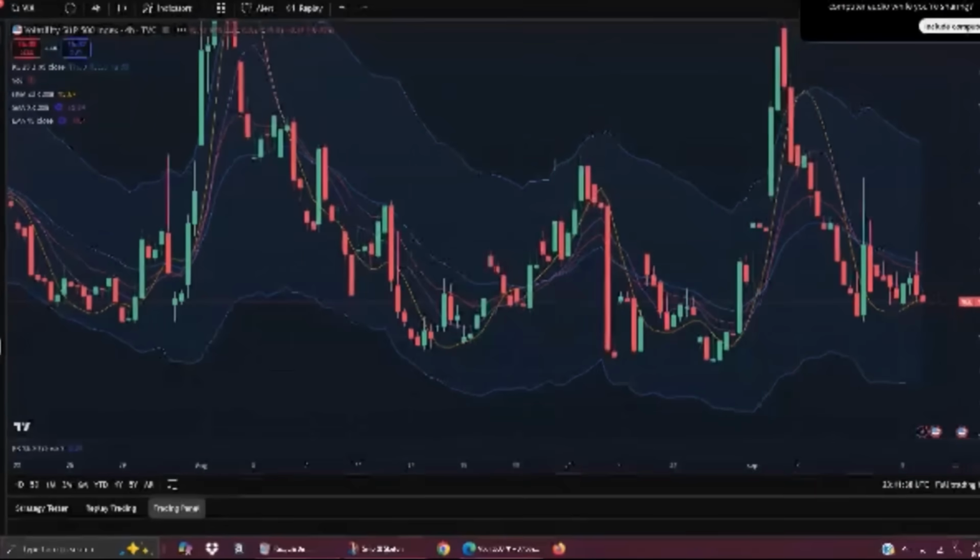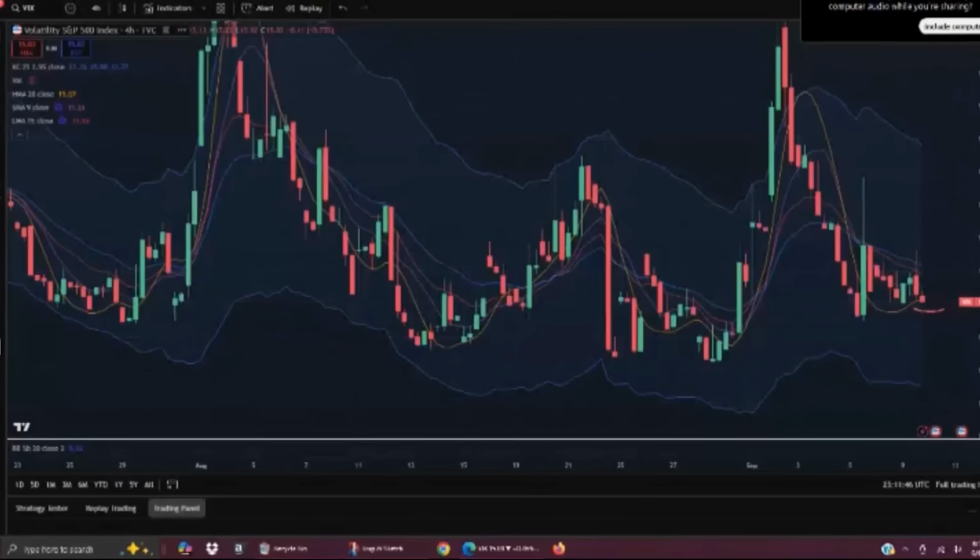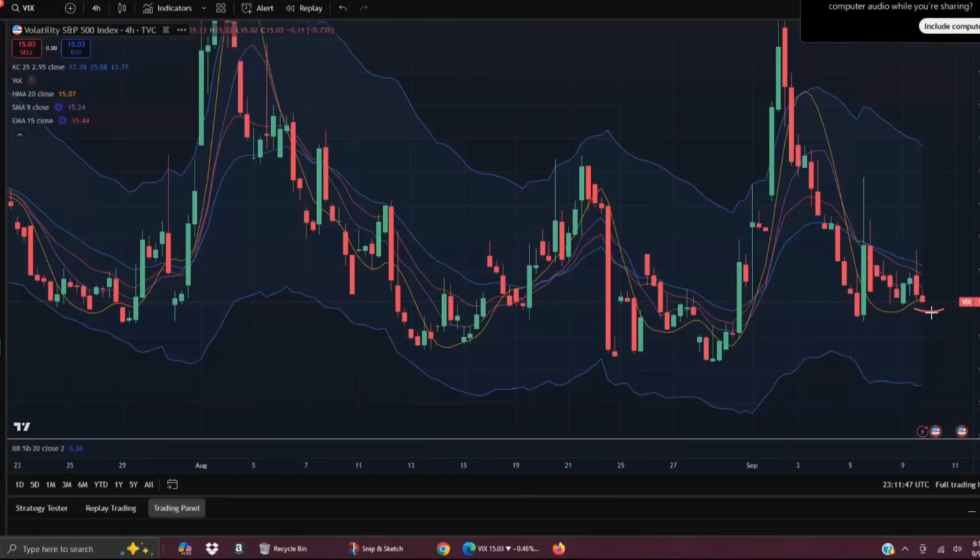I've got the 4-hour chart pulled up right now. You can see we're almost right on the line, which is the Hull moving average, with the VIX closing at 15.03, the Hull's at 15.07. We may see the VIX test the weekly Hull moving average at 14.60, and above it we have room to go all the way up to 17.5 or higher.